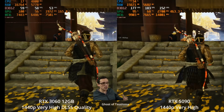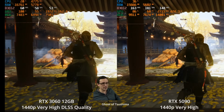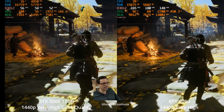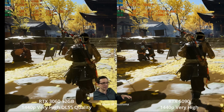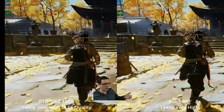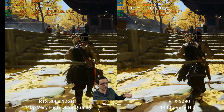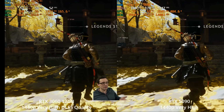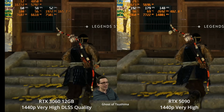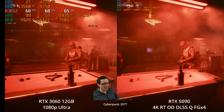So yeah, if you're on a super high refresh rate 1440p display, it's a better experience on the 5090. But notice that image quality-wise here, now the only difference is native res versus DLSS quality. It's really just a frame rate difference here for the most part, and 60 FPS is perfectly acceptable in my opinion on a game of this style.